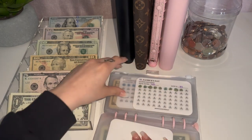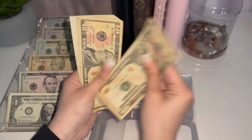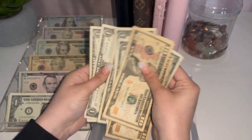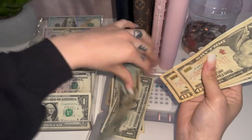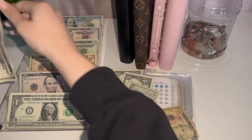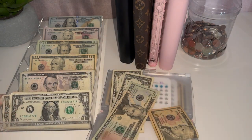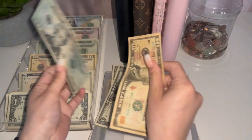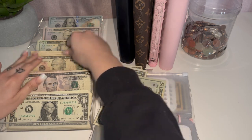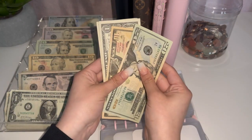And then Easter. Let's see. 10, 20, 25. 26, 27, 28, 29, 30, 31, 32. Okay. 20 and 30. And we'll drop all this. I'm literally thinking, it doesn't make sense. I'm putting back 10s and 5s and I'm getting 10s and 5s, but it's literally what works for me. I got the crusty one again. Whoops. So 2032 in Easter.